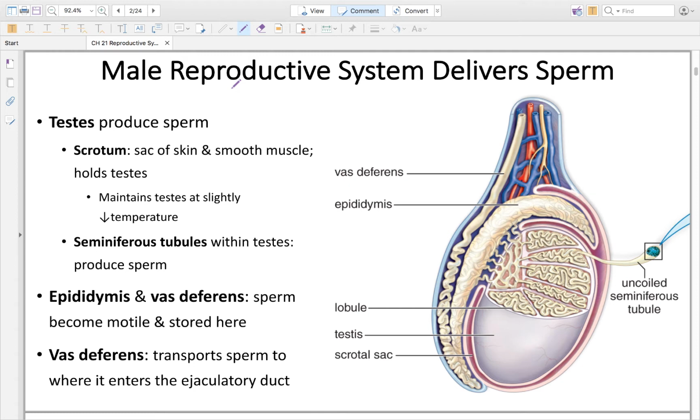So we're going to go ahead and go through the anatomy of the testes. Their job is to produce sperm. This is a cross section of the testes, and the testes are held inside of a specialized sac of skin and smooth muscle tissue. What it does is maintain the testes at a lower temperature than the rest of the body.